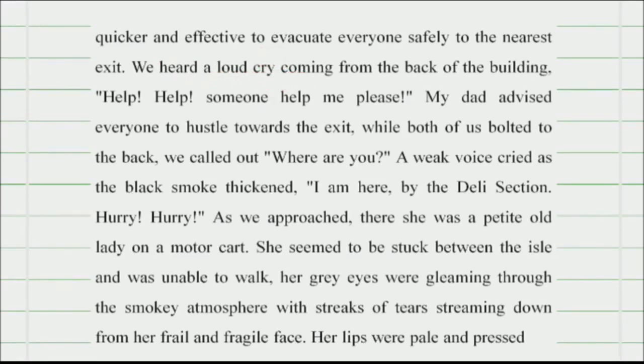So we go on to all of this here. I'm just looking for the parts with good. "As we approach, there she was, a petite old lady on a motor cart." Just a comma missing here: "As we approach, there she was," comma, "a petite old lady." "She seemed to be stuck between the aisle and this here." One of your spelling errors: aisle here is supposed to be A-I-S-L-E, so your homophones come into play. So remember which aisle you're supposed to be using. A minor spelling error here.